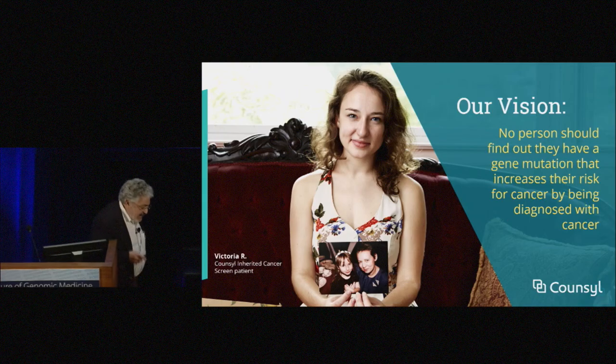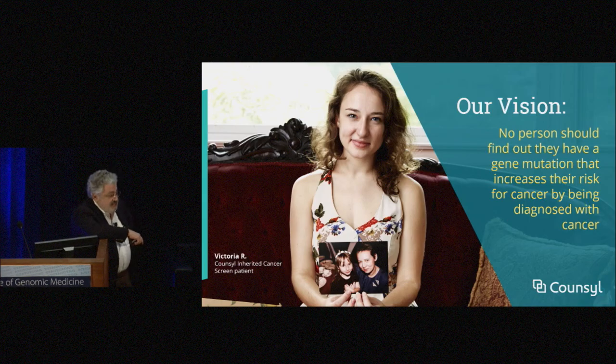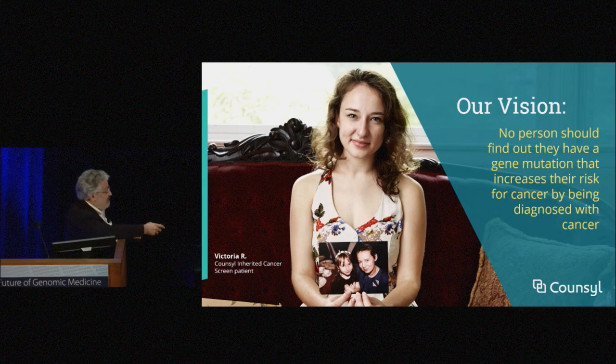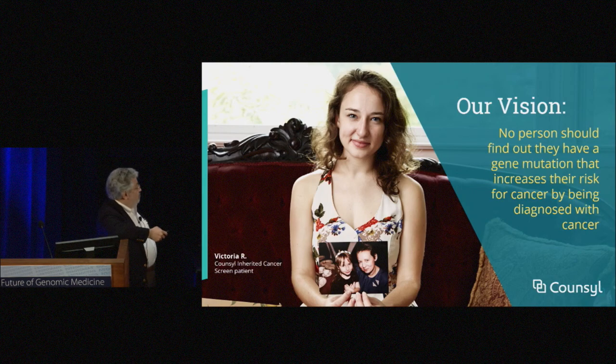Okay. Our vision and our concern is that we feel that people shouldn't be identified with these mutations after they've already been diagnosed with cancer. It has to happen earlier. So what are some of the things we can do? And what are some of the reasons why that isn't happening?